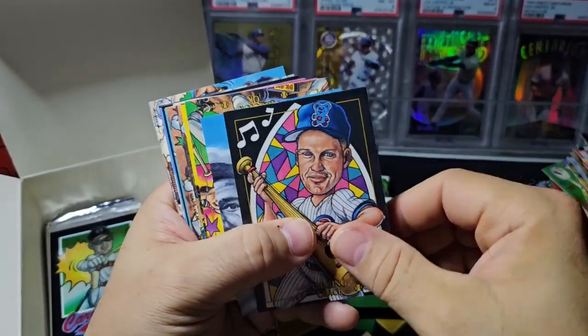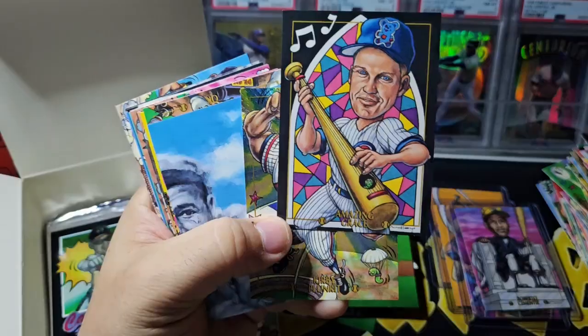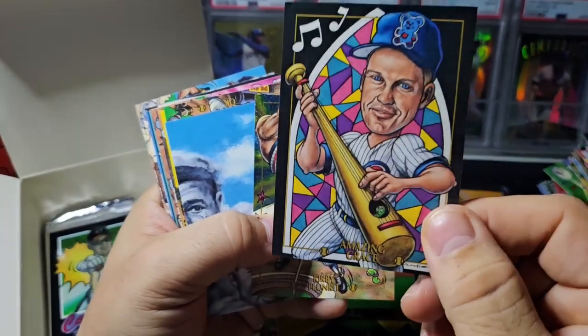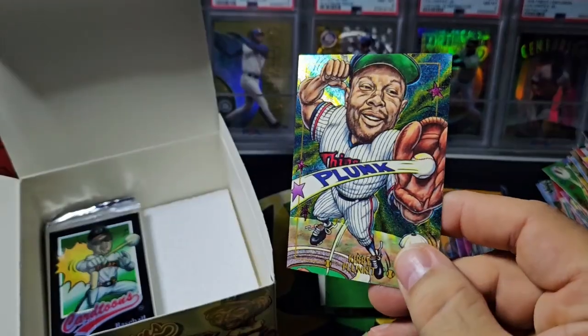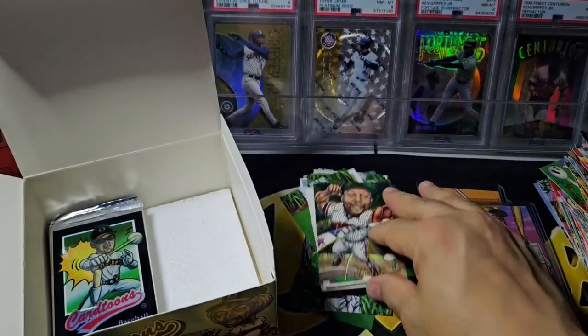Stan the Man. And then this is a new card because I remember seeing this in some photos. So some Mark Grace. I kind of like that. See, that's a cool Mark Grace card, honestly. Here's Kirby Puckett with the foil. Oh, yeah. That looks awesome. That looks awesome. They did a great job with the foil cards.